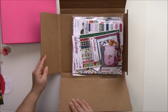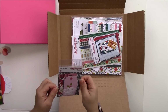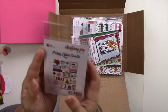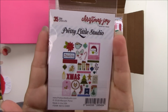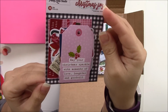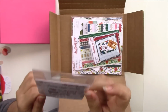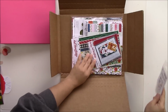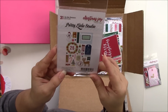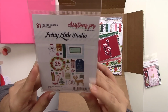And I also got yesterday the new Christmas Joy collection from Maryam Perez, printed and distributed by Pretty Little Studio, and it has lots of super cute die cuts. I thought these would be bigger, but for journaling cards, they're perfect for adding to photos. And they're holiday, and they don't have that many winter elements. So if you live in the southern hemisphere, they have like 1 or 2 snowmen, because I think that's something you have to do, but it's not overwhelming.